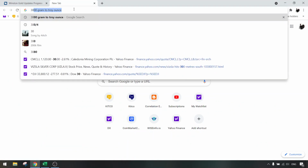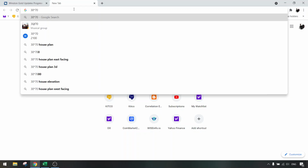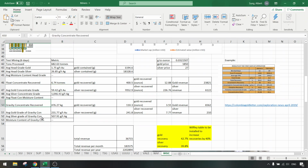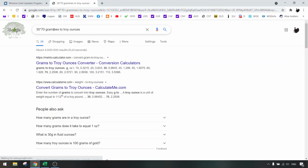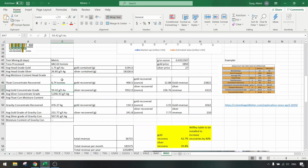Let's say we have 30 tons and there's 70 grams per ton in that. Then we get 2000 grams. Now the gravity concentrate is not calculated in that yet, it's only flotation. So this is around 2000 grams that we have. So that's grams. Let's go to troy ounces. That gives us about 70 troy ounces from these 30 tons.